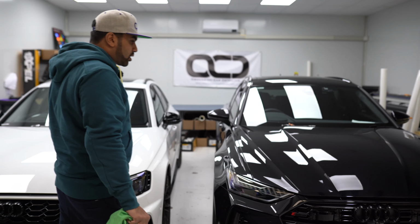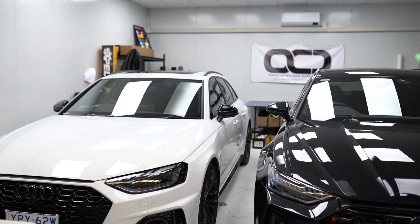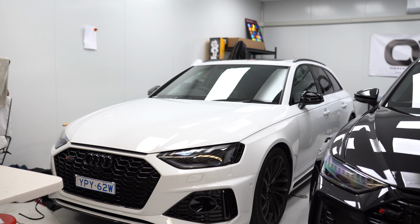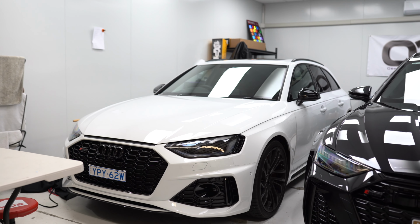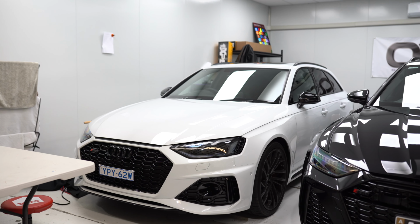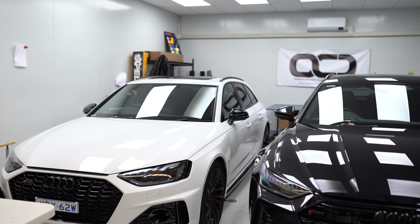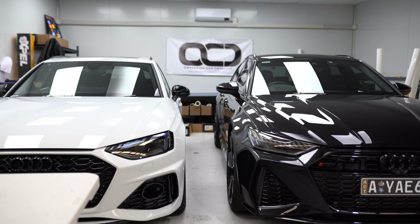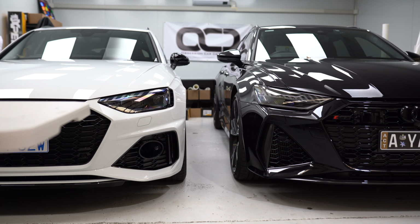Now we also have this Audi RS4 here. I'll swing around here so you can look at the car, better looking than I am. We're doing full front PPF on this, side skirts, tint, and ceramic coating. What's really interesting, I find, is how big the RS6 is compared to the RS4, and you only realize when you put them side by side. Like, the RS6 is huge.